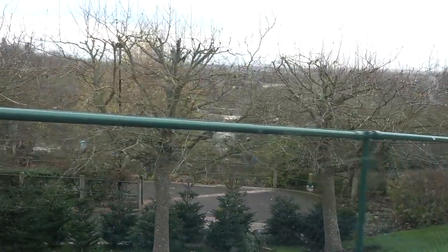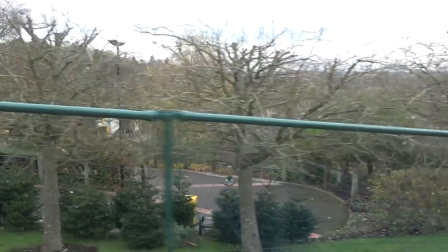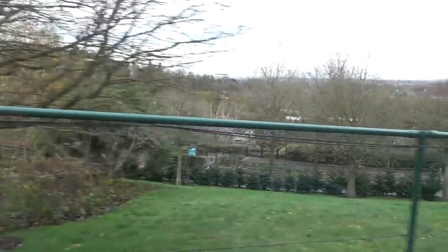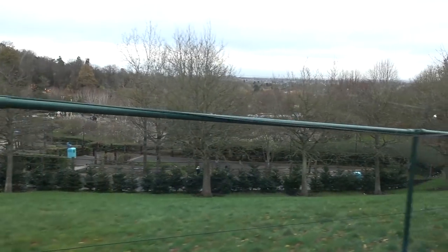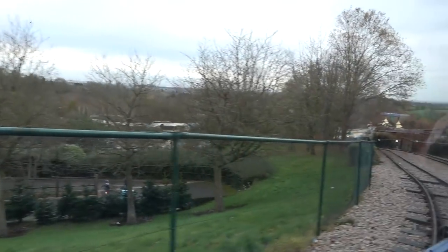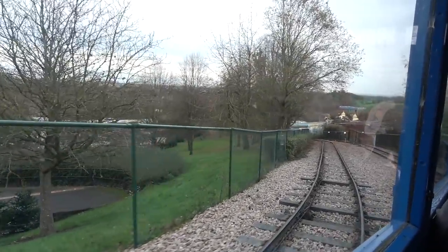Starting off then with a nice ride here on the hill train. Yes, this is a transportation ride, of course, that takes you up and down the huge hill that this park is built on. I never normally get the hill train down, to be honest. I don't normally get it back up, I normally walk, so I thought, why not? Christmas treat.